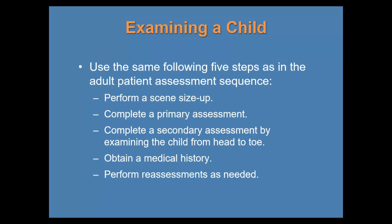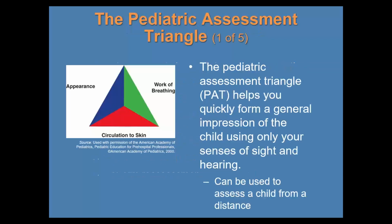You try to get that medical history, especially since children go to the doctor a lot, right? Especially early on in their life, they're at the pediatrician or the doctor's office or the ER quite often for different reasons. So anything major that might aggravate whatever is going on now, we need to know those things. And of course, we're going to perform those reassessments as we need to.